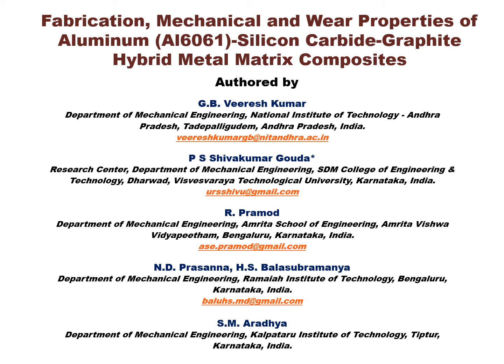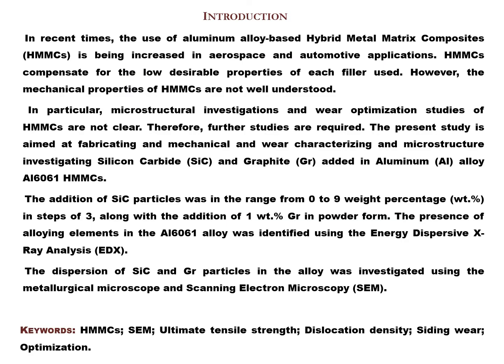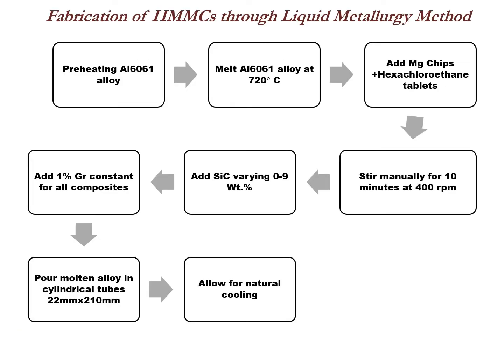Mechanical and wear properties of aluminum 6061 silicon carbide graphite hybrid metal matrix composites. In recent times, the use of aluminum-based HMCs has increased widely in aerospace and automotive applications. In the current studies, we are looking at fabrication of aluminum 6061 HMCs with silicon carbide and graphite as reinforcement, and the liquid metallurgy method was adopted for the fabrication of the HMCs.